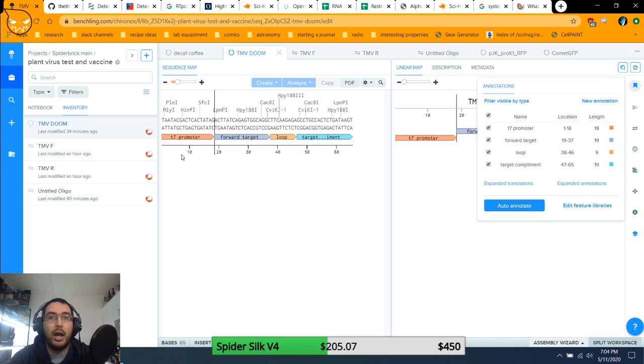So yeah, it is kind of an antiviral. I mean, maybe. I don't know. We're just trying to use the plant's immune system to my benefit, and I don't know if it'll actually work, but we'll find out.